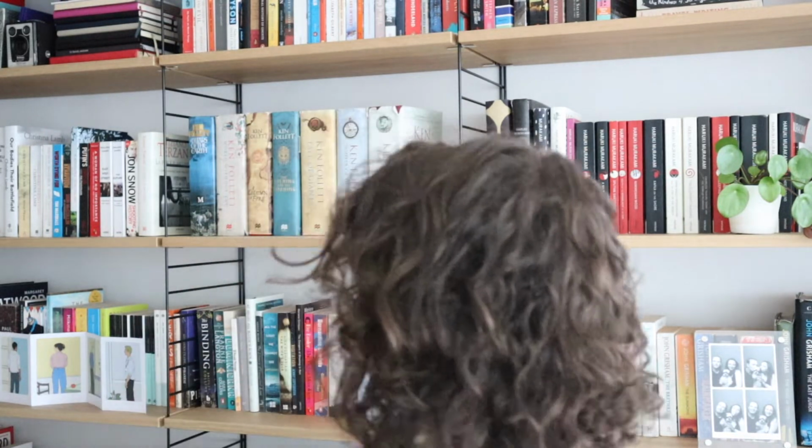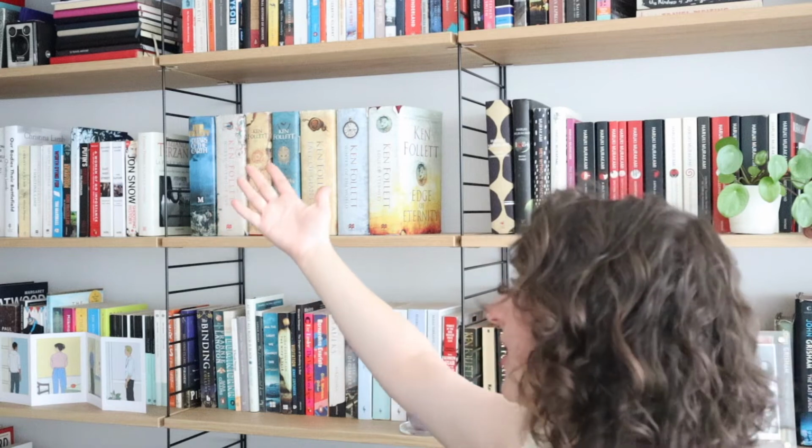So hopefully we're done climbing. I'm now sort of crouching on the sofa because that's the best way to show you this section of my bookshelf. But right behind me you will see that there is this shelf of large chunky hardbacks. If you are a historical fiction lover like me, you will have heard of a beautiful Welshman called Ken Follett, and he writes some of my favourite books.